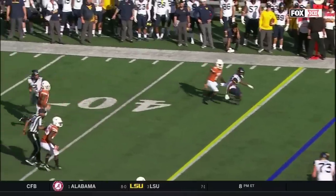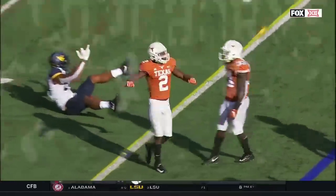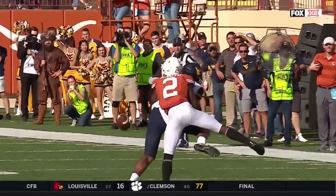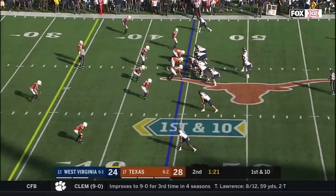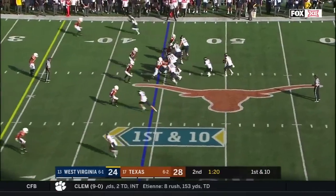He's going to go on the outside. Now he's going to try to come back. Boyd looked like great coverage. Looks like he may have had his right arm on his hip. I guess so. So first down for West Virginia at the Texas 44.